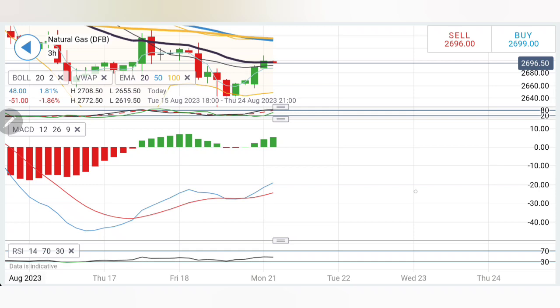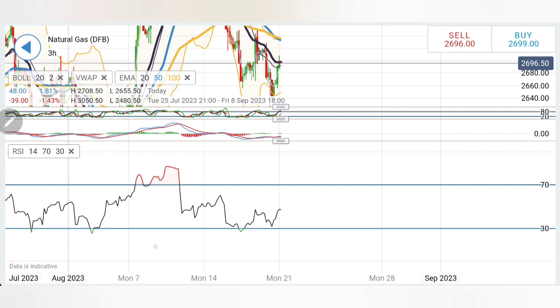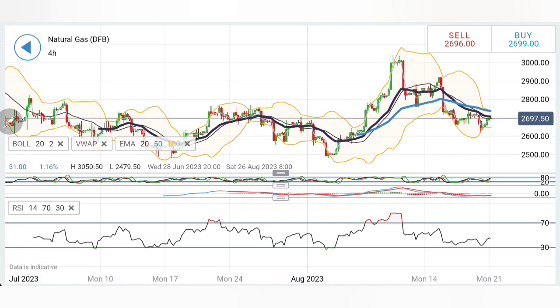Stochastic rising, it is back to overbought levels. MACD is divergent, bullish. See, this crossover is happening at a lower level, first bottom. If it stays above the zero line, consider that as a reversal. RSI has also retraced a bit.